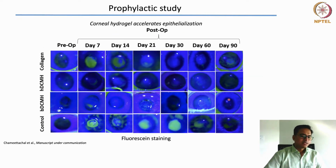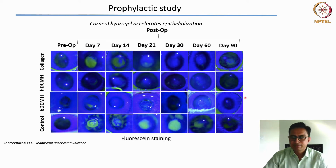We have also characterized this in various ways. One such way is fluorescence staining. At pre-operation, fluorescence staining is one such stain where, if the epithelium is intact, that intact epithelium will not take up this stain.